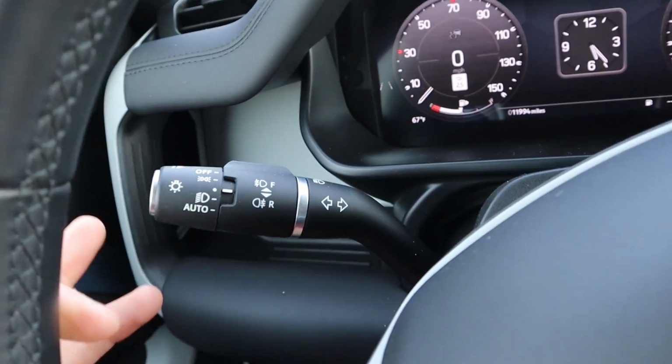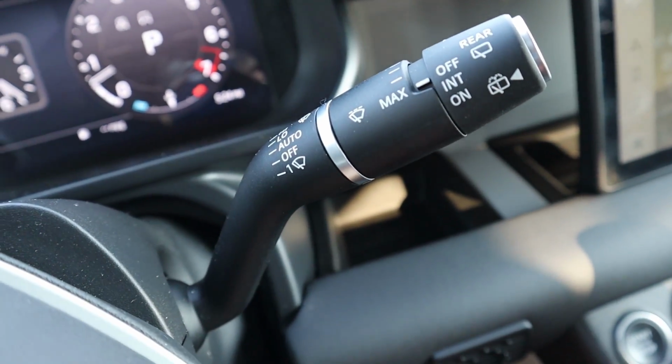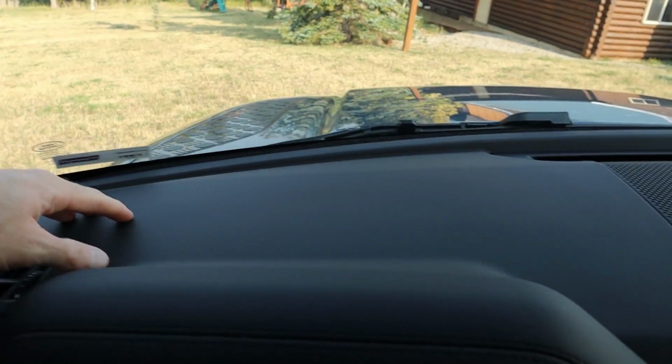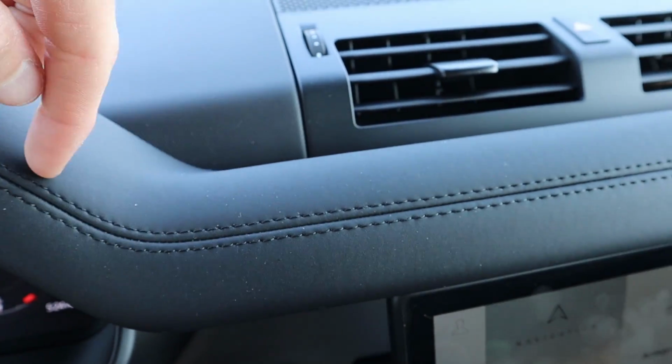Now, in terms of what's going on over here, this is your headlight stock and your headlight controls along with your turn signal. On the right-hand side is your windshield wiper stock. You do have rain-sensing windshield wipers here. And then moving up above you, this is kind of a rubberized material. So it is a softer touch, but it's a little bit more rugged. It's not like this type of material over here.